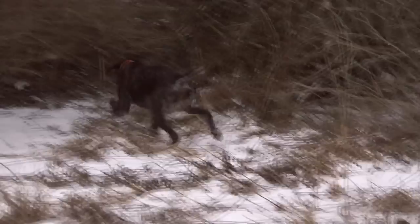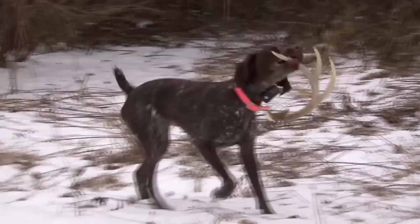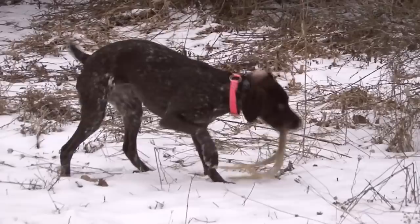One thing I did want to mention is when you're out in the field with your dog looking for sheds, you always want to carry one in your backpack to keep them interested, because when you're out looking for sheds, it's not like when you're exercising, they're very hard to find. So if you have one in your backpack, you can always throw it out and keep their interest.